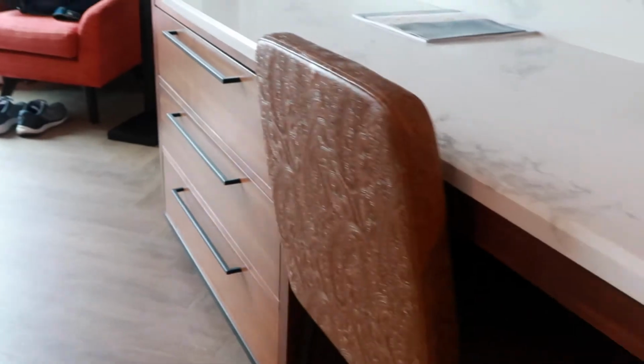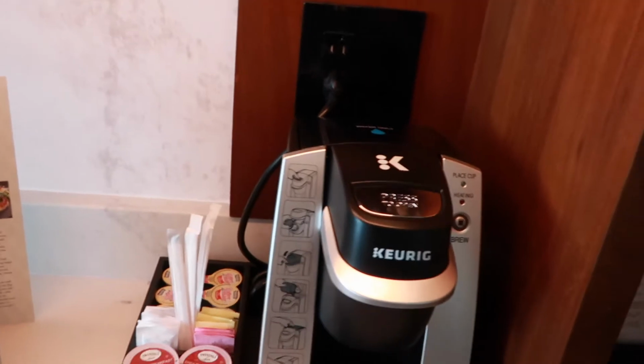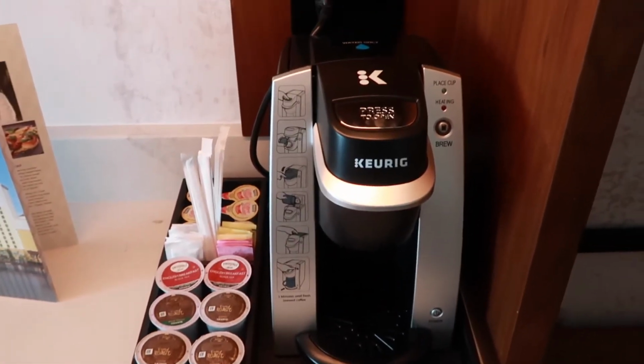Unless you're a normal vacationer, then maybe it's something else. But those are just three normal drawers there. You have your recycle and trash bins here. And here is your typical Disney fridge. And you have a little coffee maker thing.